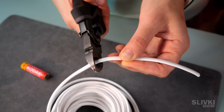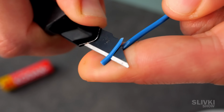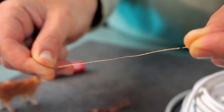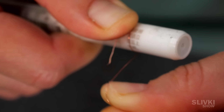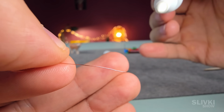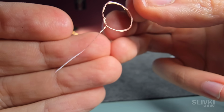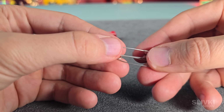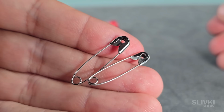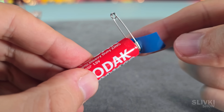Level 40. For this experiment, we need a red battery and a piece of ordinary cable, from which we need to extract a thin wire. Wind it on a marker several times to get an even circle with 2 branches. Now take the same marker and smear one side of each branch with paint. Now we need 2 safety pins and a piece of duct tape to fix them on both terminals, as shown in the video.